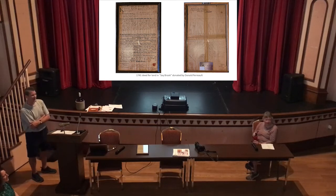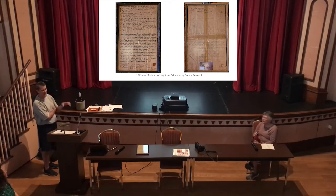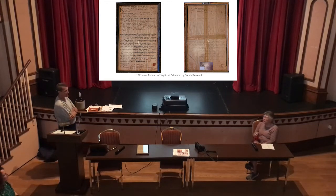Do you know where the land is? Rob could probably look at it and tell you better, but I believe it's in the area near where your house is. I believe so, but I'm not quite sure.